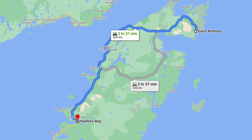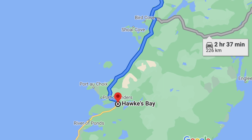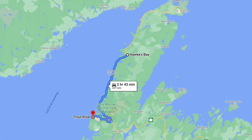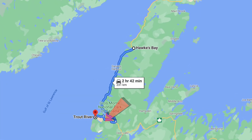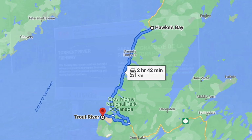We left St. Anthony yesterday and arrived in Trout River in Hawke's Bay, and that evening we explored Port au Choix and Port Saunders. Our plan today is to do some hiking on the Tableland Mountains as well as visit Woody Point and stay in Trout River. In total, it's about a 3-hour drive.